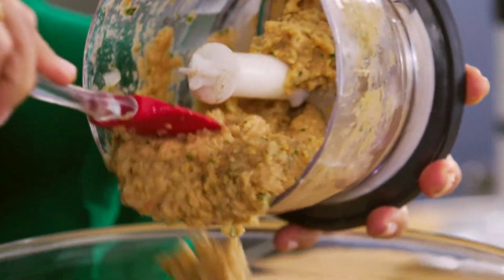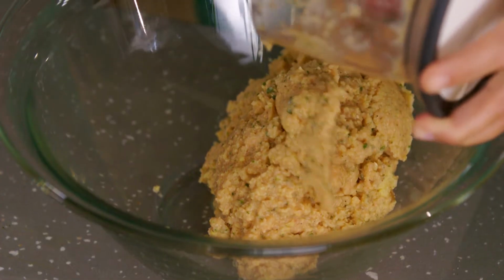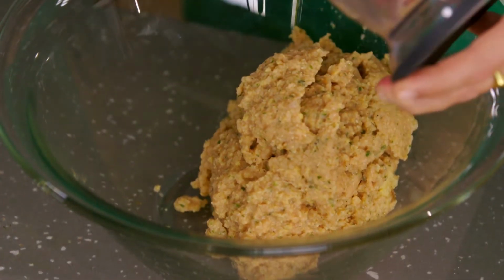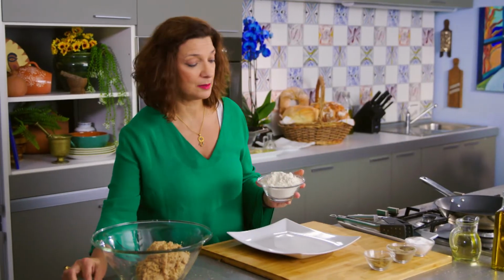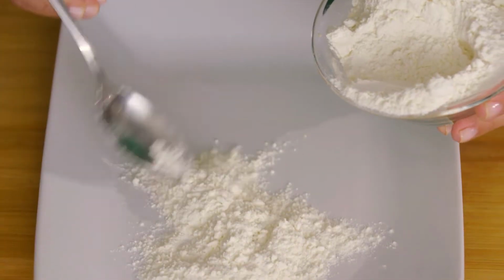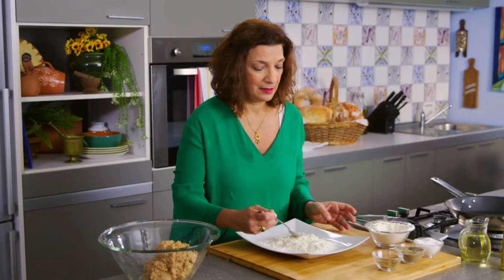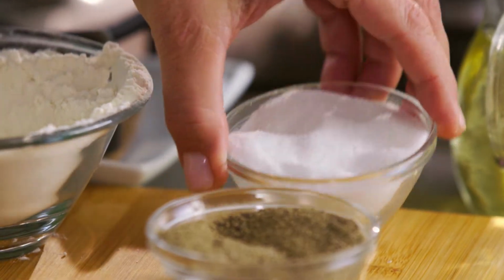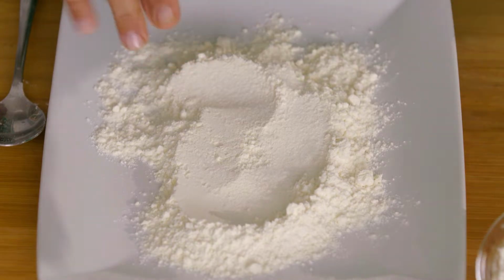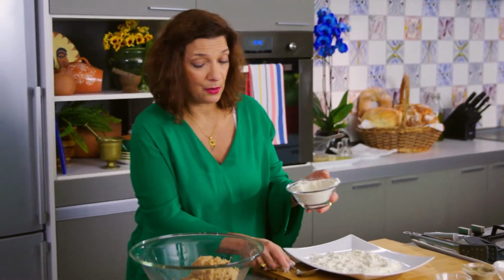I think we're good. And I'm gonna mix everything together with a little bit of flour until this is firm enough to hold its shape when I make it into a little patty. I've got a little bit of all-purpose flour right here. I'm just gonna spoon that onto the plate. Spread it out. Get a little bit of salt on here, a little bit of black pepper, and get a little bit of flour into here.